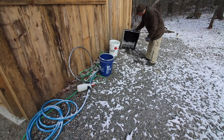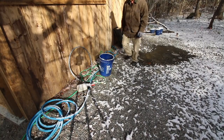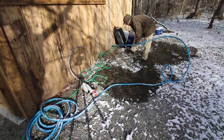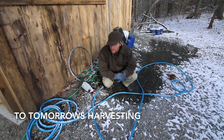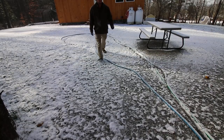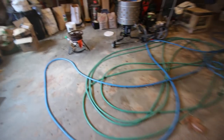Here's the tote we can use. Here's the tote we'll be using tomorrow to collect our feathers. Weather's gonna add some more challenges. Got all the hoses in the basement to dry out.